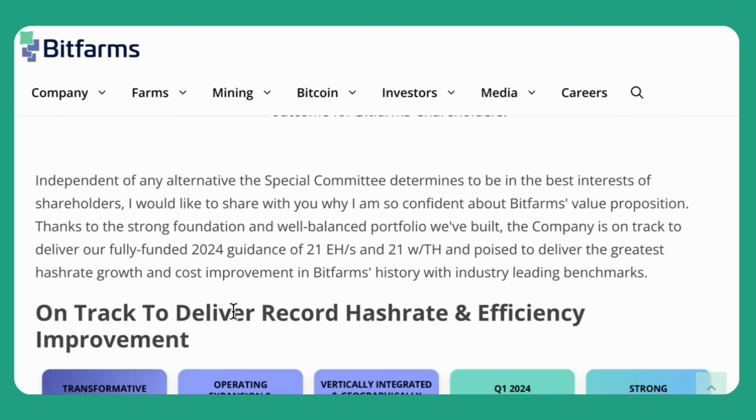Thanks to the strong foundation and well-balanced portfolio we've built, the company is on track to deliver our fully funded 2024 guidance of 21 exahash and 21 watts per terahash, and poised to deliver the greatest hash rate growth and cost improvement in Bitfarms' history with industry-leading benchmarks. So this is another piece of great news here, ladies and gentlemen, in case you missed it. I'm going to highlight it.